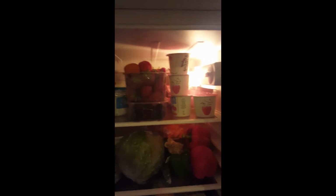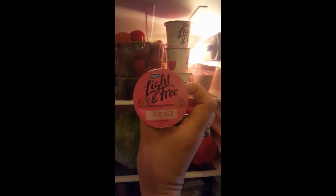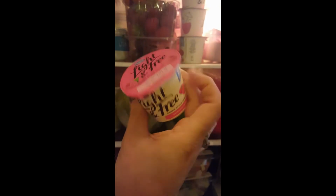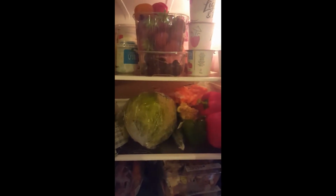So, top of the fridge, we've got lots and lots and lots of yogurts. It goes all the way back in there. These are the Danone light and free. They are syn free. These are the Raspberry Razzle Greek style yogurts. 61 calories if you're counting calories, but they are free on Slimming World. So we've got some of those.